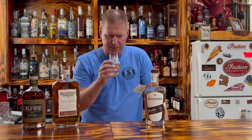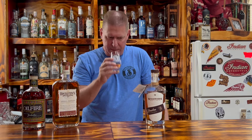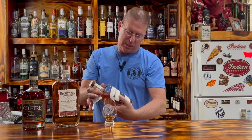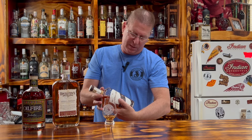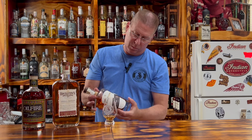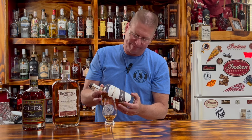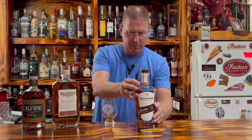It has a little more nutty smell than the Hochatown does. Now this one is also 90 proof, I believe. No, 105 proof. So this says bottle 1B4P1. Don't know what that means. Again, $52 for this one. This is the most expensive one out of the batch. Not sure why. I guess maybe it's the markup from MGP.